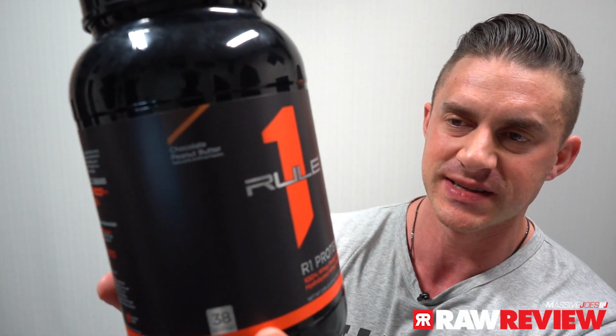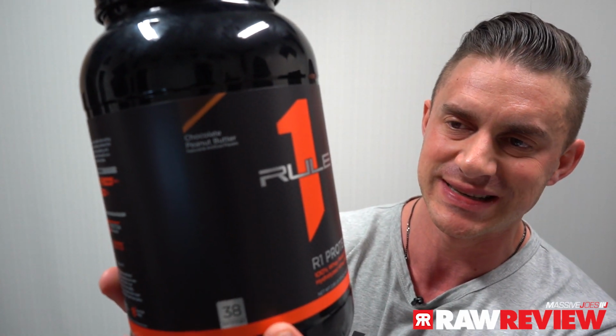In terms of how it tastes and how it mixes, it comes in 9 flavors at this point in time in the Australian market. Knowing what Rule 1 generally do, they continuously add new flavors, but at the moment we've got 9. We've got chocolate fudge. We've got, this is actually my personal tub, so this is going to be the tub we use for the taste and mixability test, chocolate peanut butter, AKA Reese's chocolate peanut butter pieces. We've got cookies and cream, which is their take on an Oreo flavor with the real cookie crumbs in there.